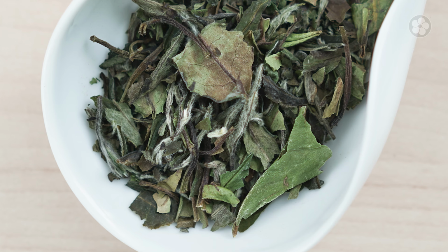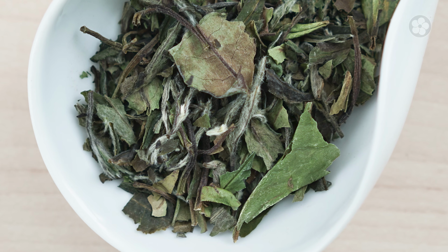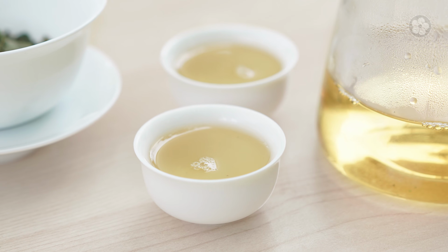The second tea in the box is China's most popular white tea variety, Bai Mudan or white peony. Our Bai Mudan is crafted from the traditional Dabai cultivar in Fujian County, Fujian, the birthplace of white tea. By definition, Bai Mudan is made from a blend of leaf buds and mature leaves, giving this tea a fuller body and more mellow taste.